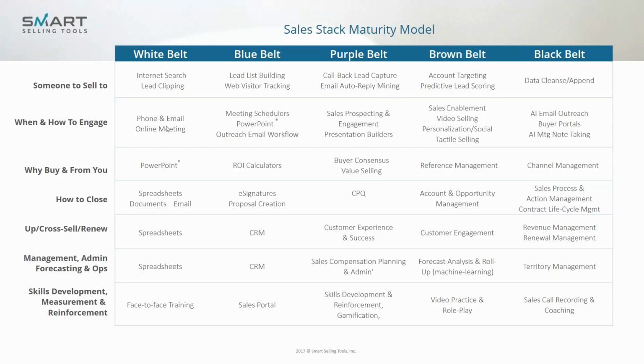Yeah, and it's not like you're going to say, okay, let's move all of these hierarchies over to a blue belt, so we've got a sales stack that's totally all at the blue belt level. I can't see that ever really making sense. It's a kind of fluid thing. You may be in a business where you know who your accounts are, and you really don't have to do any specific lead list building or anything like that. You know that, even though you don't have a solution for that, you can jump ahead.